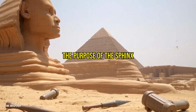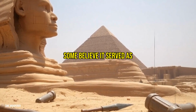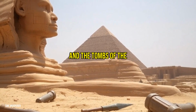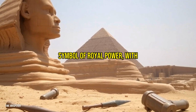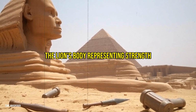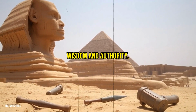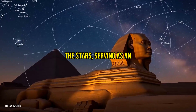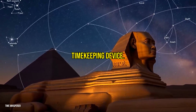The purpose of the Sphinx has been the subject of much debate. Some believe it served as a guardian of the Giza Plateau, watching over the pyramids and the tombs of the pharaohs. Others suggest it was a symbol of royal power, with the lion's body representing strength and the human head symbolizing wisdom and authority. There's also a theory that the Sphinx was aligned with the stars, serving as an astronomical marker or even a timekeeping device.